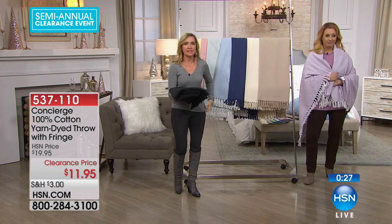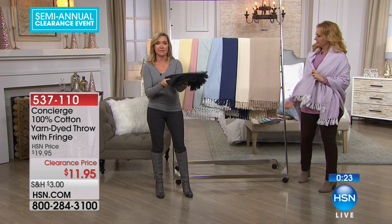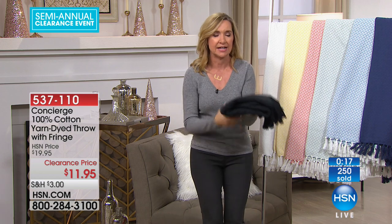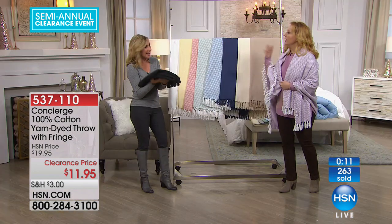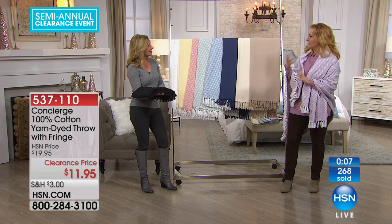Because when you're busy and it's somebody's birthday, look at how compact this is, and think about keeping this in your bag or in your car. Every time we go to the movies, it's freezing. Yes. You take this in and it looks like a shawl. Do you know who gave me a throw as a gift? Siobhan. Really? Years ago, she gave me one, and every time I cuddle up with it, I think about my friend Siobhan.